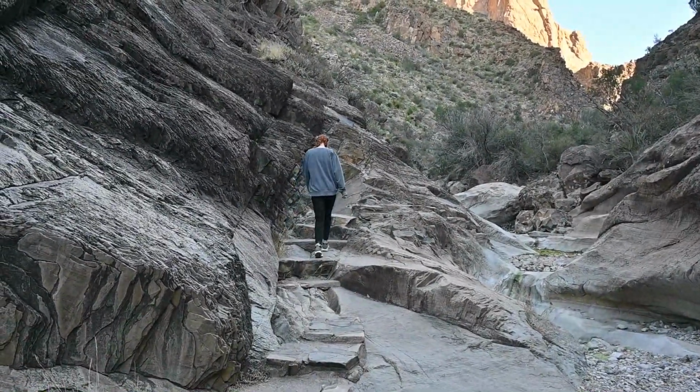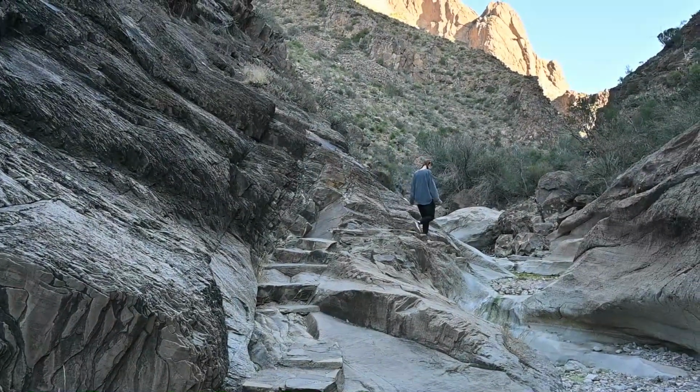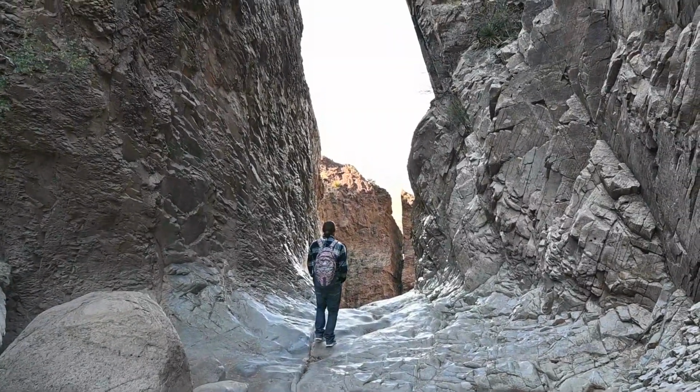James and I definitely broke a sweat and had to shed some layers coming back up, but it was definitely worth it for those amazing views. The window trail was a fantastic way to end our trip in Big Bend, and we can't wait to do it again. Once we got back in our car, it was time to head back to Terlingua for the night and check out the town.